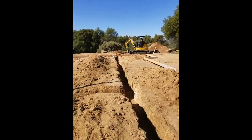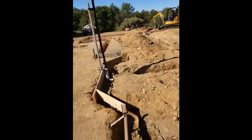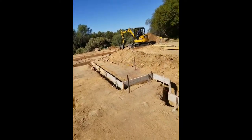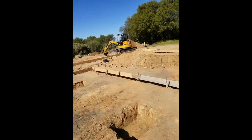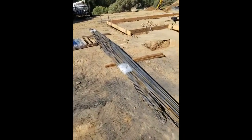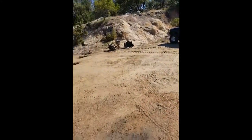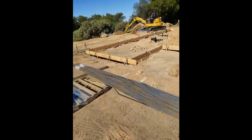And this awesome guy in the cat is Travis, and he is finishing digging the area for the septic to be connected up to the house. So that's what we got going on. And then rebar might be going in today. We still got a pile of sand over there for fill. So that's what we got going on right now.